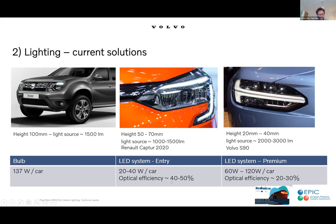And the optical efficiency is quite good. But when you go to the thinner headlamp, like this Volvo S90, for example, the optical efficiency is less good, between 20, 30%. And then the power consumption has increased, between 60 watt, 120 watt. It depends exactly on the performance you want to have. And then you can see that you can have similar performance and similar power consumption as bulb in the past.